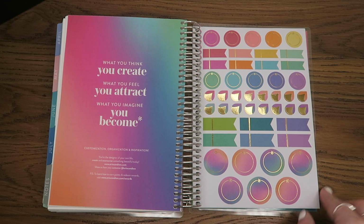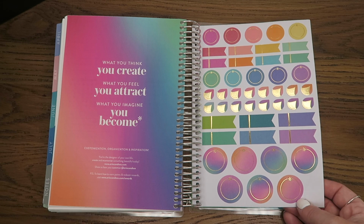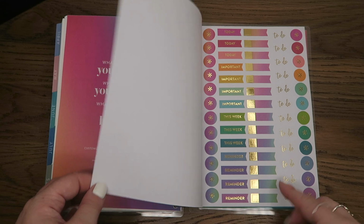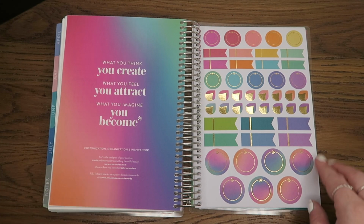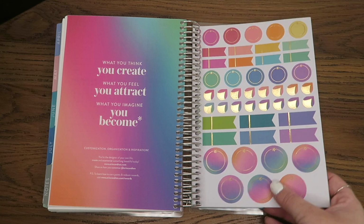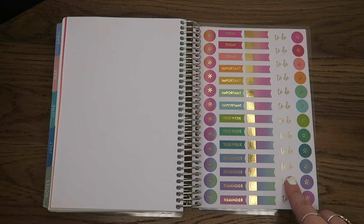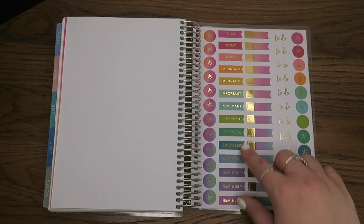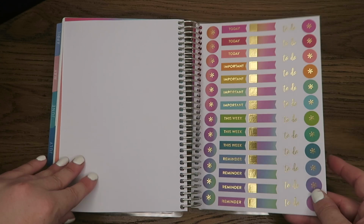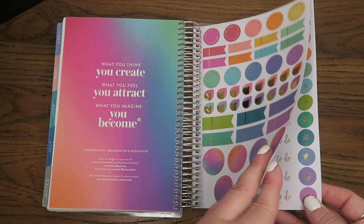But look at these circles at the bottom. I love these. I've been trying to think what I would do with them and I think I'd layer them. So I'd use one of these and then maybe on this page you have like to-dos and reminders. I would probably stick that over the top or something. But I just love, love, love the colours on these stickers, particularly these ones at the bottom. And like I just showed you, the second page, you have some to-do ones, like today, important and stuff like that. These little asterisk ones, little flags. So yeah, I'm really, really happy with the stickers that you get in this planner. They're just so beautiful, such nice quality as well.